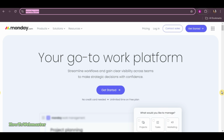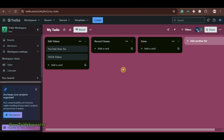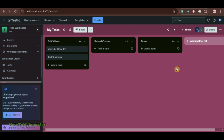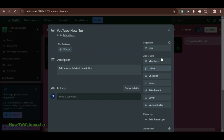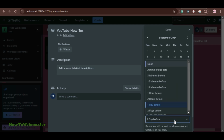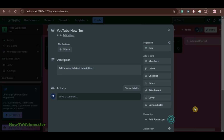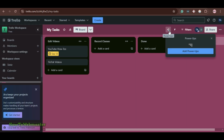Let's jump right in. First up is Trello, a visual project management tool that uses boards, lists, and cards to help you organize tasks. With its simple drag and drop interface, Trello is perfect for small teams or individuals managing multiple projects. You can add due dates, checklists, attachments, and even integrate with third-party apps like Google Drive and Slack, all within the free plan.